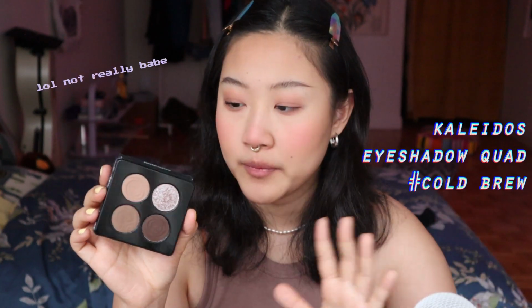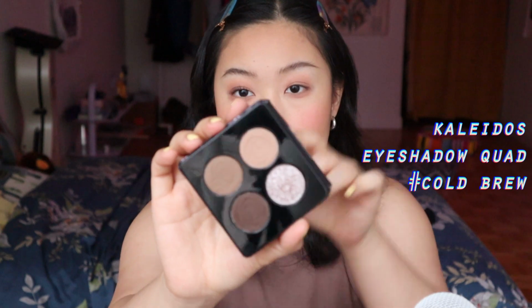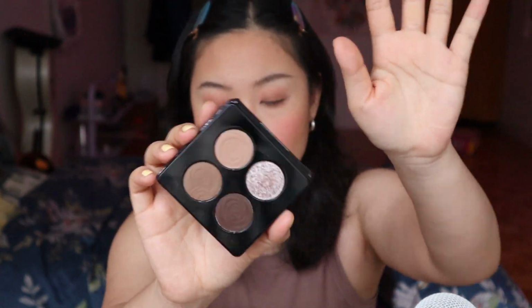Another eyeshadow product that I was really into was this Kaleidos Quad. This is their brown one. I think it's espresso brown or something. I don't know. I really love this palette. You can see the embossing on this one is almost gone. I really love this palette for several reasons.